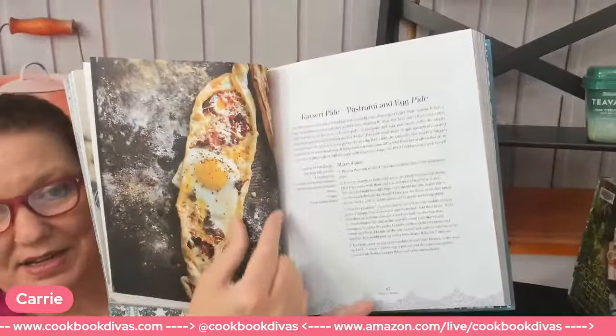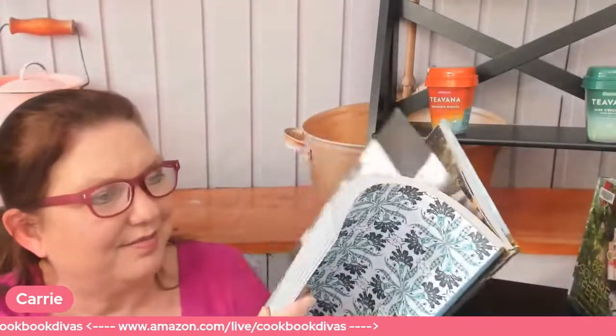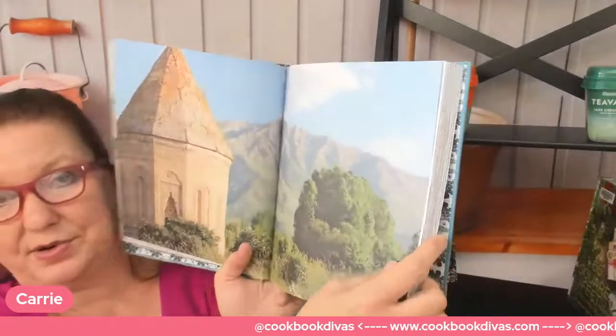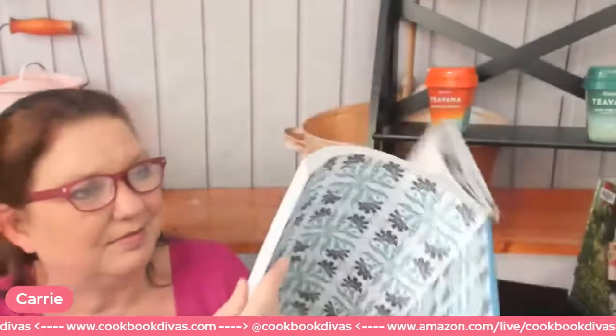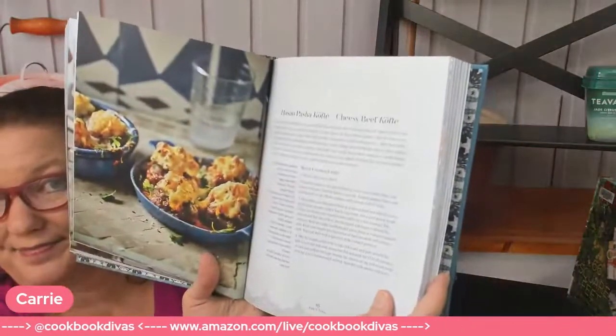So notice how they keep it kind of open and stuff it, and you can still see it after it's cooked. It's so pretty. Spinach pide. So kind of a flatbread, but more stuffed. Some beautiful travel photos that are heart-achingly beautiful. Sea bass kofta with smoked red pepper sauce. Cheesy beef kofta. I mean, when you add cheese, you're just making it more delicious.